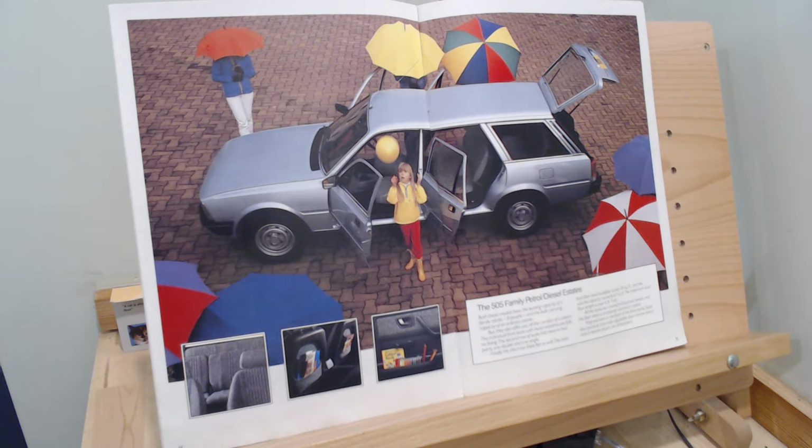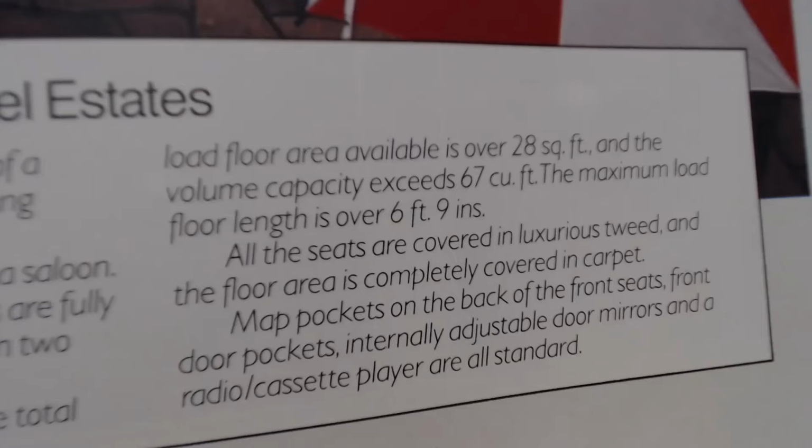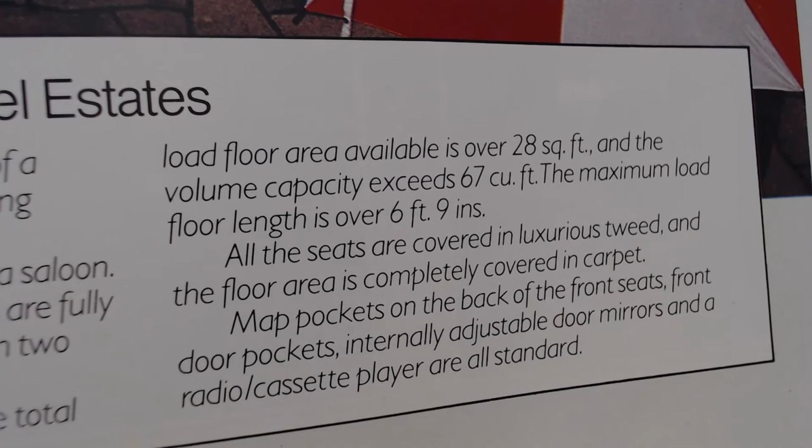estates. Okay, so the 505 family petrol and diesel estates, both these models have the seating capacity of a family estate, 8 people, and the bulk carrying capacity of an ordinary estate. But they also offer you all the comforts of a saloon. The individual front seats with head restraints are fully reclining. The second row of seats folds down in 2 parts, one double, one single. Finally, the third row folds flat as well. The total load floor area is over 28 square foot, etc, etc.